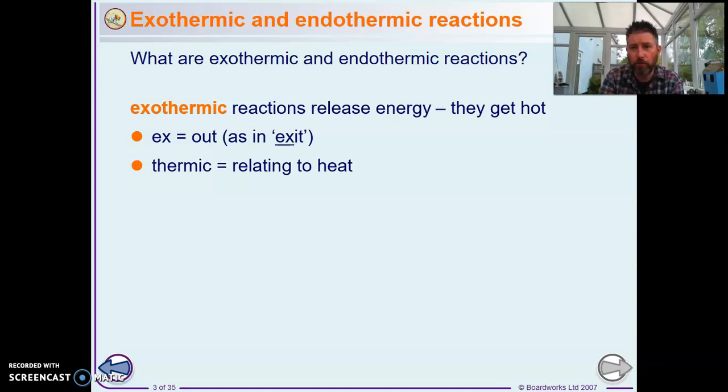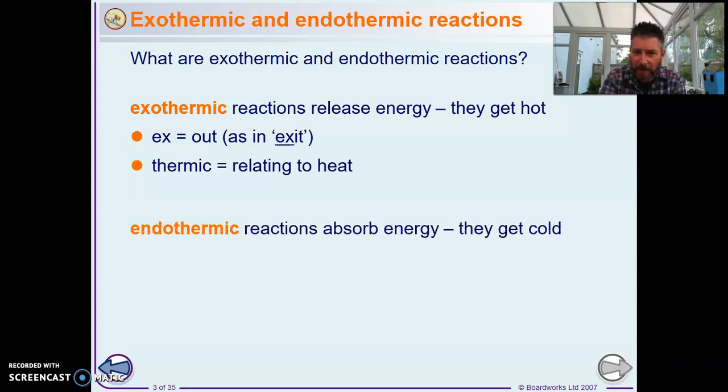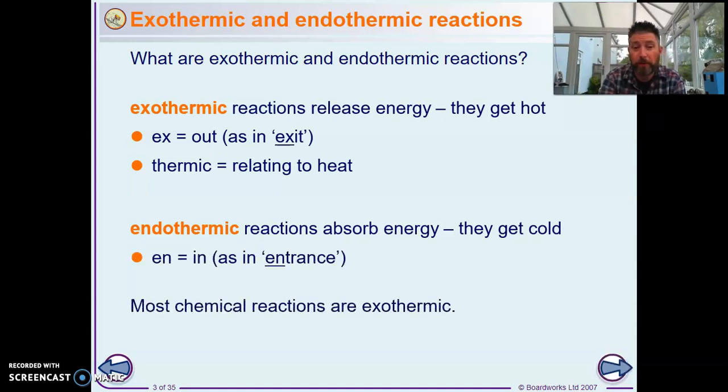If you think of a door you walk out of, it's an exit. If you think of the book of the Bible where the Israelites leave Egypt, that's called Exodus. That's where the word comes from. Okay, X for out. So it gives out heat. The opposite of an exit is an entrance. So if a chemical reaction takes in heat energy and stores that as chemical energy, we would call that an endothermic reaction. They get cold. They will feel cold to the touch. So N as an entrance.